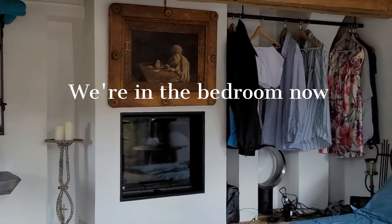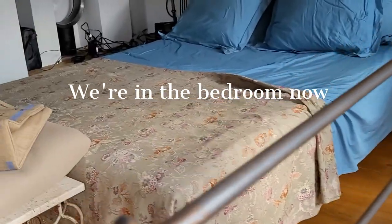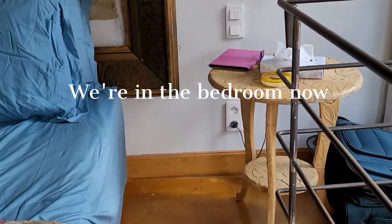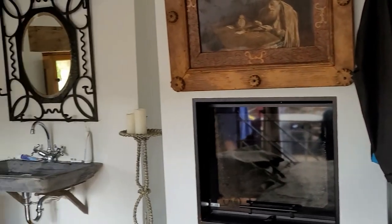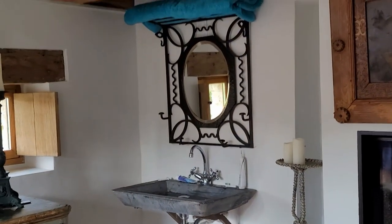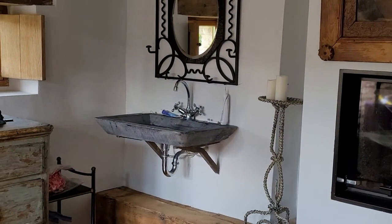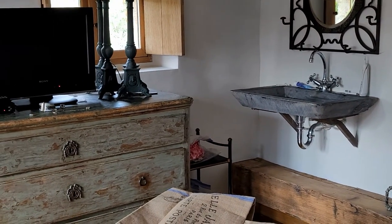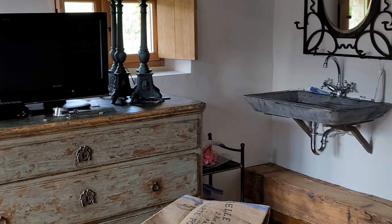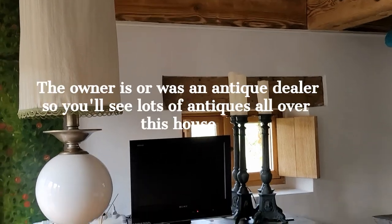Now we have the bed. Nice lamp. Have some more clothes hanging. And then we have a little sink here in the bedroom. Frankly, it would be nice if there was a toilet closer to the bedroom. You have to go down the spiral staircase to go to the bathroom, which isn't great in the middle of the night, but it is what it is.